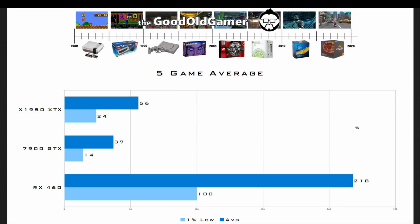Okay, so averaging up all of the benchmarks in 720p, of course, because, well, these guys couldn't run most games in 1080p, so we just did the 720p average. We have the RX 460 coming in at 218 FPS and 100 FPS on the 1% low. 7900 GTX coming in at 37 FPS and then 14 on the 1% low. And for the X1950 XTX, we're coming in at 56 FPS average, which is pretty good. That's close to the 60 FPS average that you would want. And then on the 1% low coming in at 24 FPS.